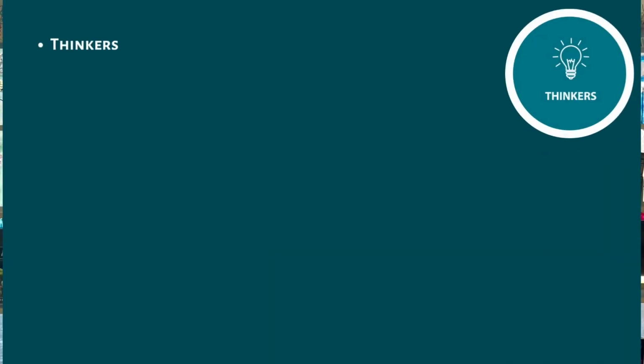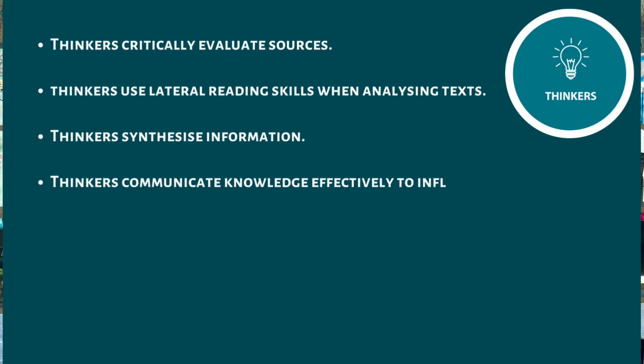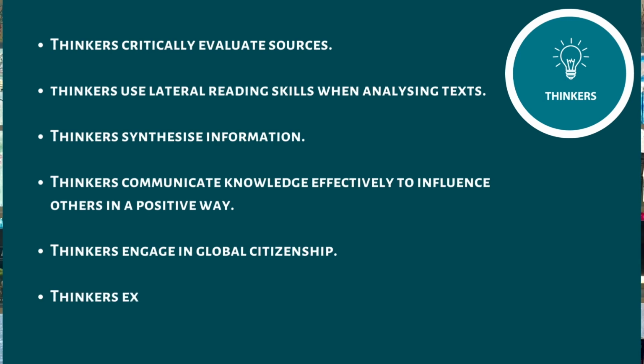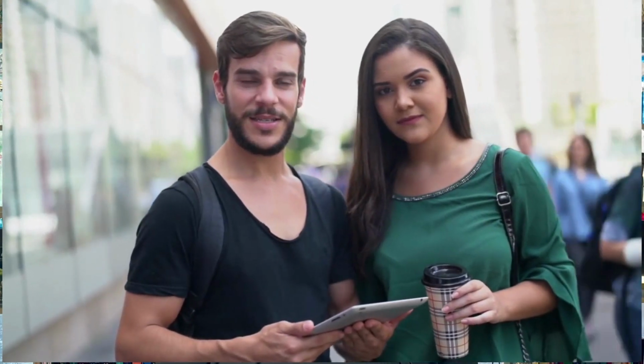Thinkers critically evaluate sources. Thinkers use lateral reading skills when analysing text. Thinkers synthesize information. They communicate knowledge effectively to influence others. Thinkers engage in global citizenship. They explore what it means to be a good person and contribute to humanity as a digital citizen. Helping our students become practiced thinkers who have skills in lateral reading and critical literacy supports them to become successful online and offline information users and global citizens.